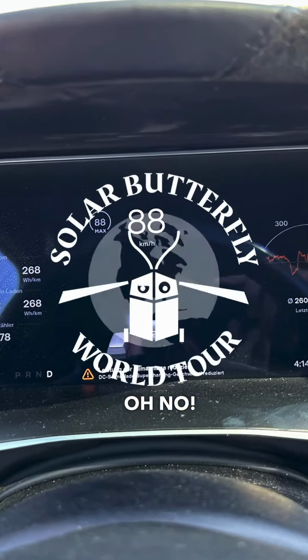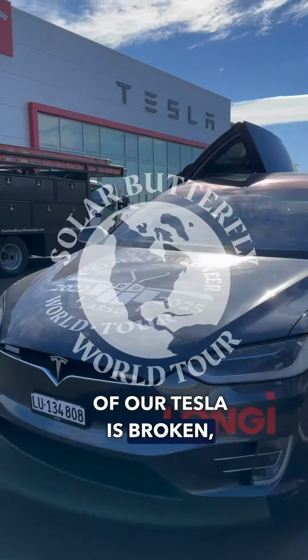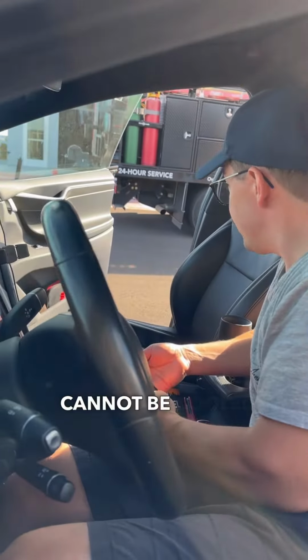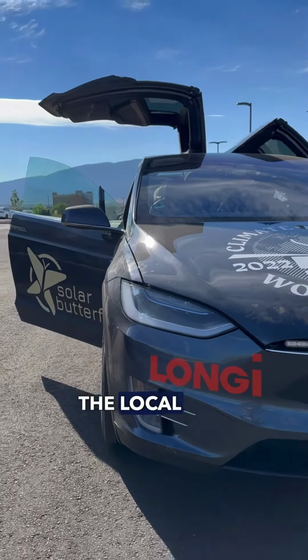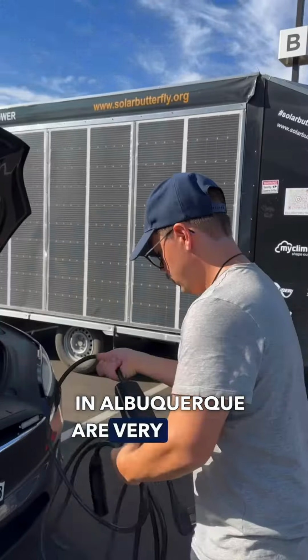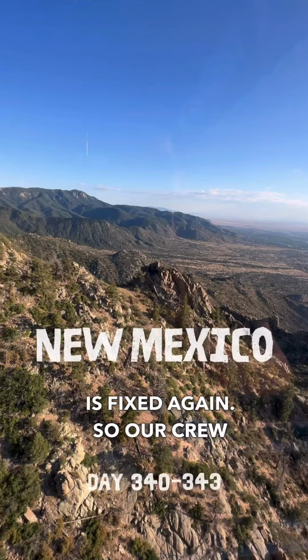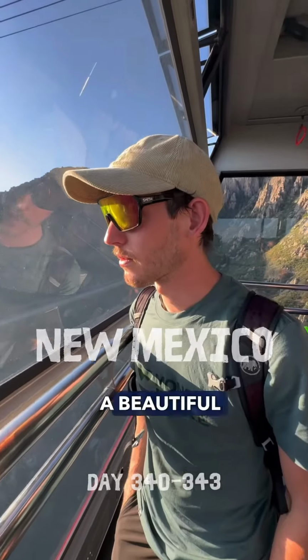Oh no! The compressor of our Tesla is broken, the air conditioner doesn't work anymore, and also the battery cannot be cooled. Luckily, the local Tesla people here in Albuquerque are very helpful, and within one day the car is fixed again. So our crew had the time to even enjoy a beautiful sunset over the city of Albuquerque.